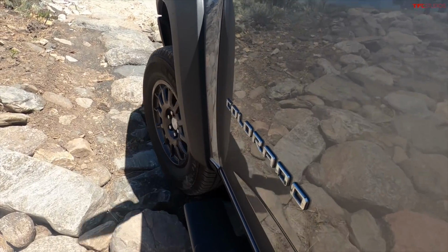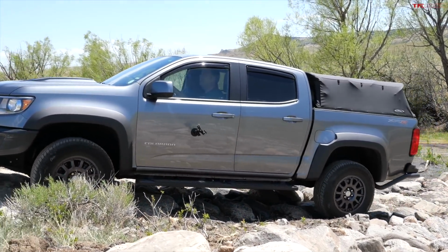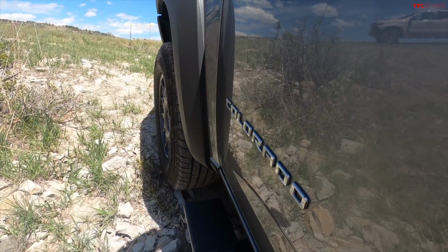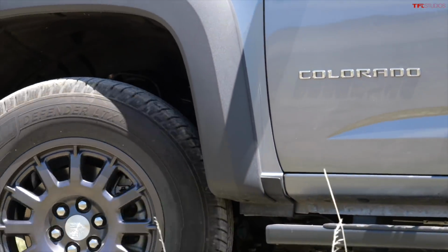I'm gonna go directly up the harder side. You know, these DSSV shocks are also pretty comfy. Yeah, that was one of the reasons I wanted the ZR2, the whole shock system. They're really nice and tight on road, so you don't get a lot of sway or body roll, and then off road they're fairly comfortable and compliant, and they really shine if you can get on some high speed kind of off-roady sections.